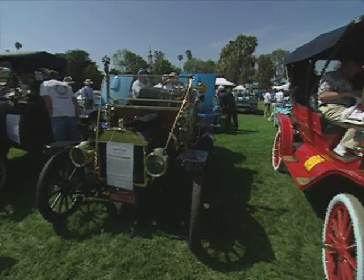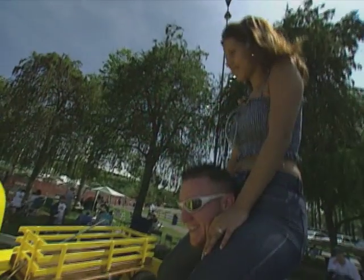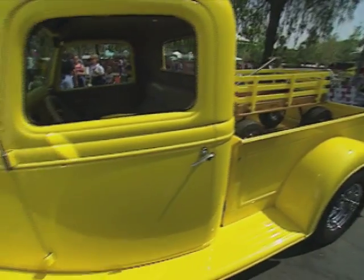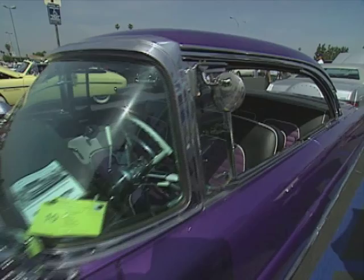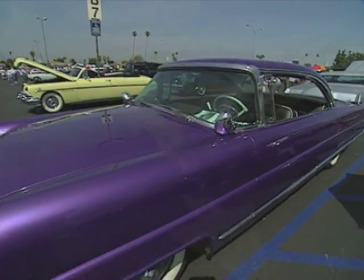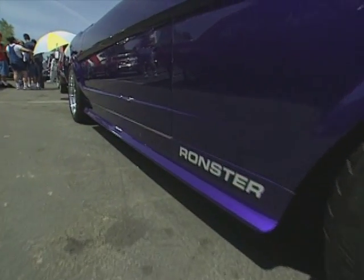At the 15th annual Fabulous Fords Forever show, all types of vehicles are invited, with one stipulation. You guessed it, it has to be a Ford. There was every type of Ford imaginable present at this show: Model Ts, Thunderbirds new and old, Mercs, and even some very modified creations, like this monster Ronster purple Mustang.